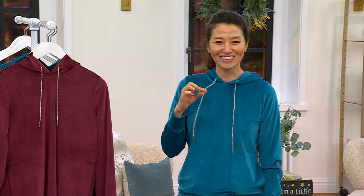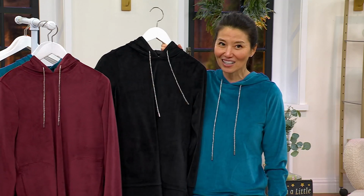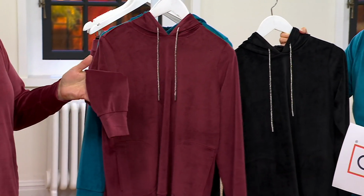Here is the teal at a clearance sale price. Okay, yes. I feel like we should have done this first. Do not miss this. They're starting to get very limited in the black. And then we also have my favorite color in the wine. I mean, 400 left in the wine.